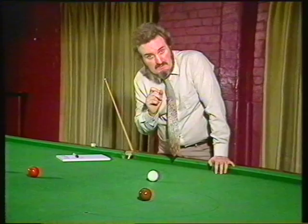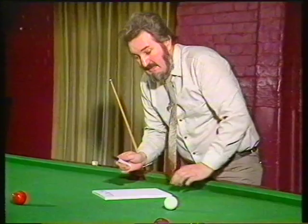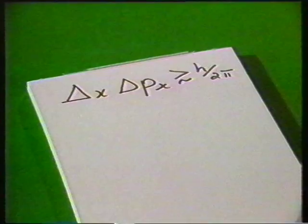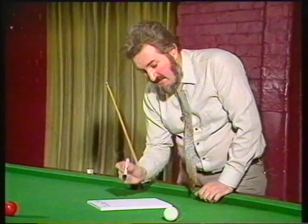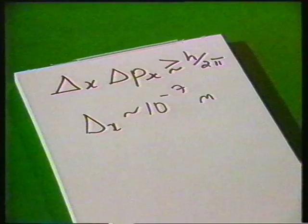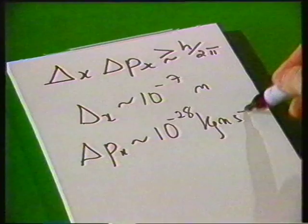Well, before I rush to such a rash conclusion, let me just check exactly what sort of limits the uncertainty principle, this formula here, actually puts on the precision with which we can measure delta P. In fact, suppose I were able to measure the position to something like the wavelength of visible light, delta X of order 10 to the minus 7 meters, roughly. Then if I put in that sort of number, which is very small for delta X, I find delta PX is about 10 to the minus 28 kilogram meter sec minus 1.